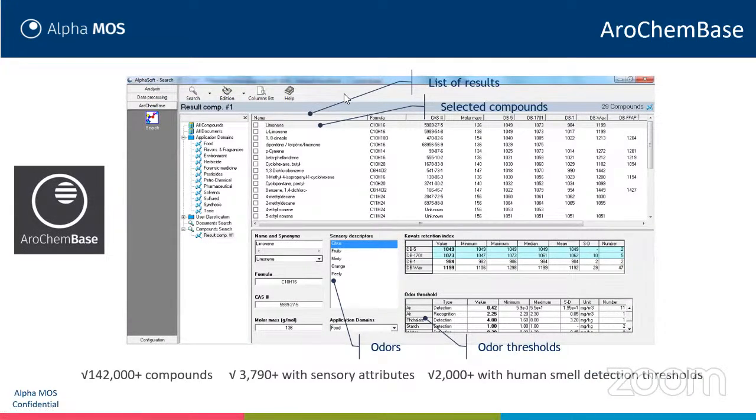This one is an interface, an example of AlphaMOS Odor Base. If we look at this compound, limonene, we can find information such as formula, CAS number, molar mass, and retention index on different columns: DB5, DB1701, DB1, DBX, etc. Beyond that, we can also find sensory descriptors in here. So limonene smells like citrus, like orange, etc. And also all the thresholds in here.